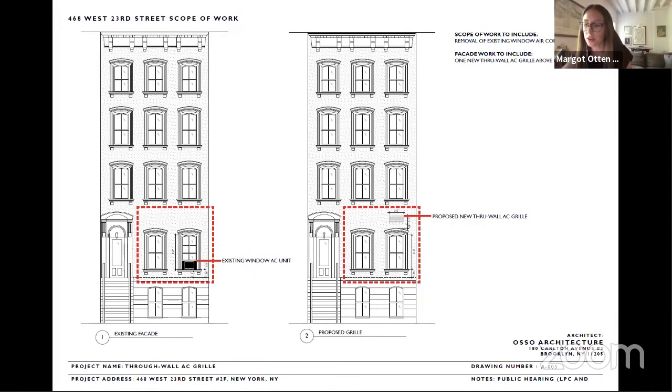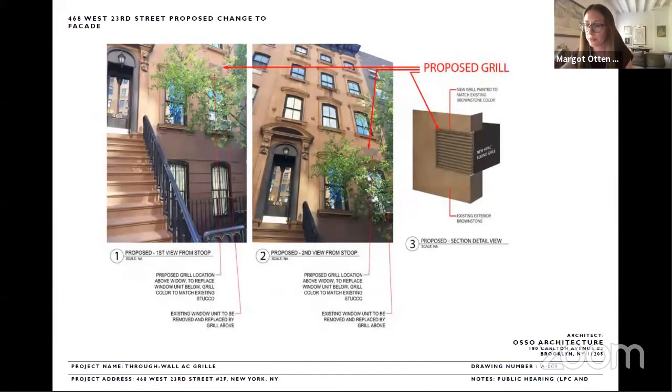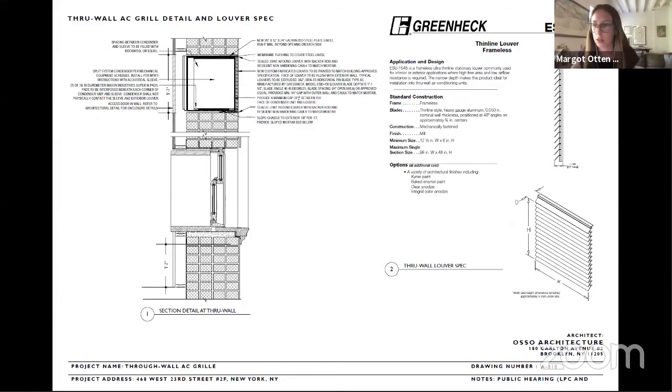So these are the elevations showing the existing window unit and our new proposed location for the through-wall grill, which is 3 feet wide and 1 foot 7 inches high, above the right window on the second floor. This view shows the existing window unit and the proposed grill above the window. The proposed grill will be flush with the wall and painted to match the brownstone finish. These are technical details showing the condensing unit location above the window and the louver specification.